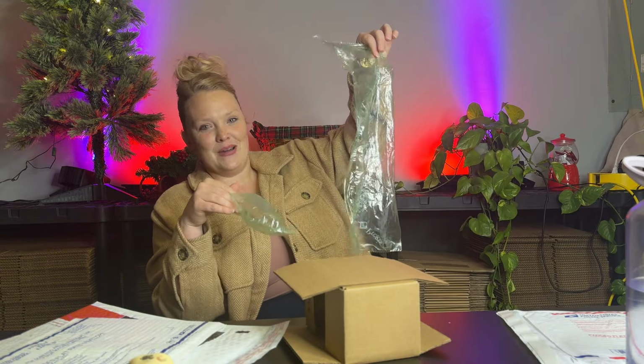This is like what my boobs look like. Okay, I'm gonna have to definitely cut that out. That's what I'm talking about.